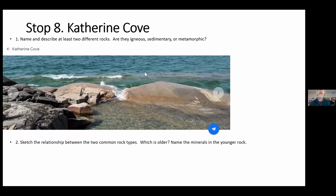Well, I got one picture of Catherine Cove. So again, metamorphic and igneous rocks. These are really beautiful outcrops. You guys would really enjoy them, polished by glaciers, but not anything new. So that's, when you guys run trips, you have to decide how many stops.